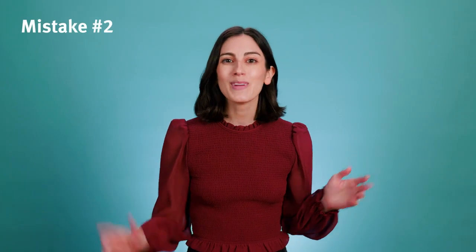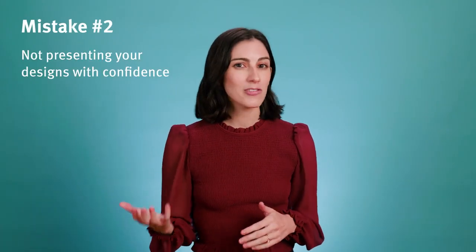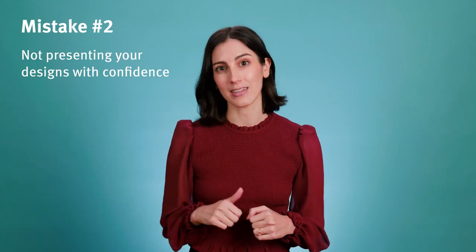Number 2, not presenting your designs with confidence, whether it be due to imposter syndrome or intimidating colleagues. You must remember, you created this design you're presenting, and therefore you're the expert on that. You've thought about it more than your peers or colleagues have. When you're presenting your designs, have other design backup options ready. If you get pushback, you can say, that's a great point, and I actually thought about that here. Confidence goes a long way.